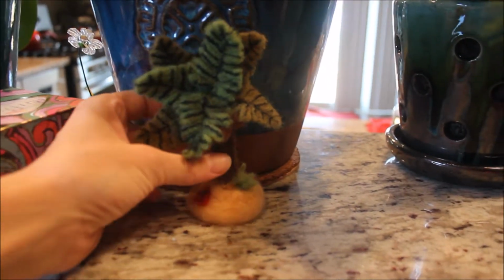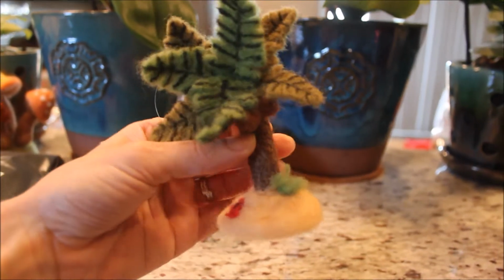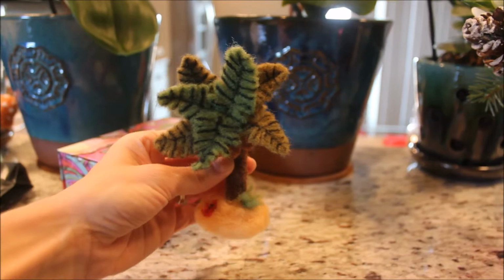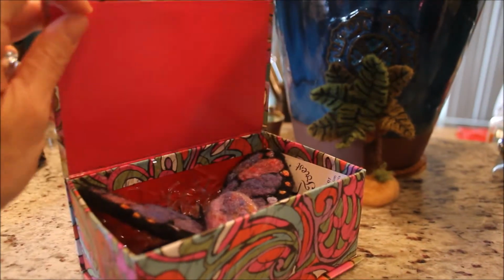Before we get headed out the door, I want to show you a couple things that I have been working on the last couple days. I needle felted this little palm tree. It's got some coconuts down there, a little crab. And in this box is something extra special.